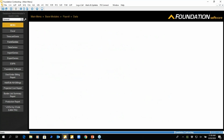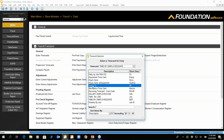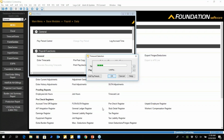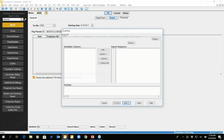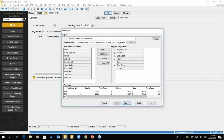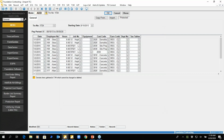And with the ability to import directly into Foundation from WorkMax, we leverage the Time Card Genie to be able to come in and actually create an import that we can then take that file from WorkMax and bring right into our software. It's an easy process. We map that with you during our implementation, where all I want to do is browse for that file and have that information drop right into my payroll process. Notice, everything's date specific, employee specific, job cost specific, equipment specific. We can even expand on this.